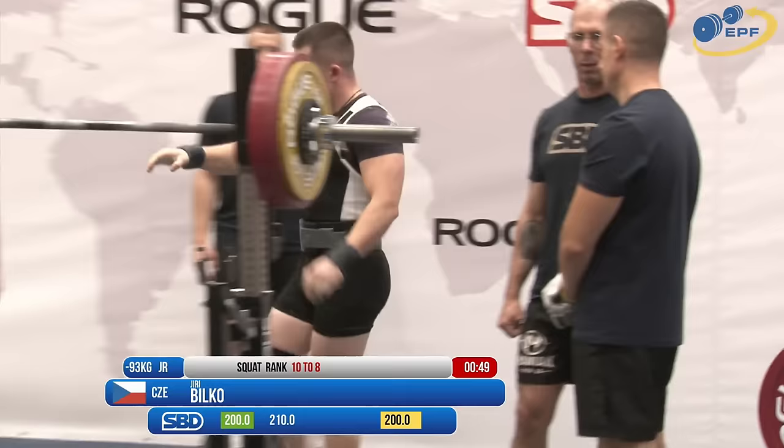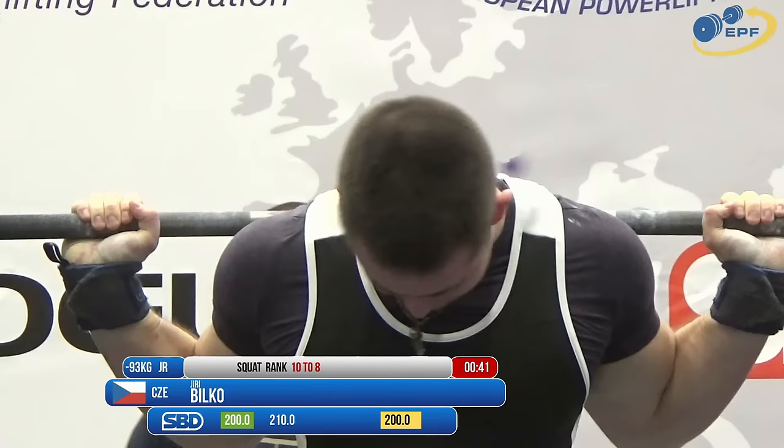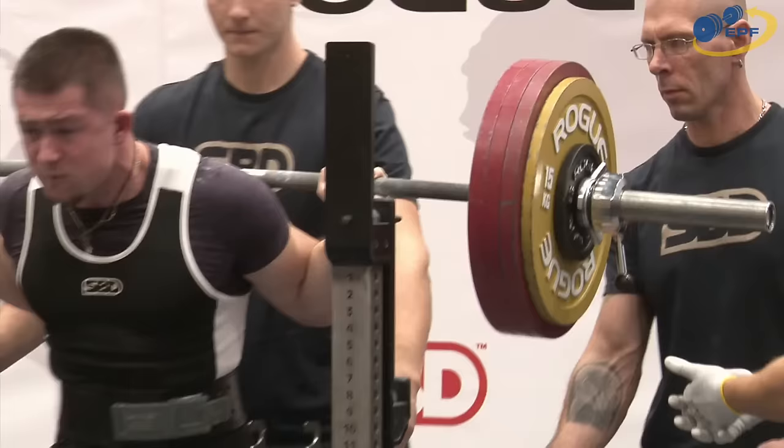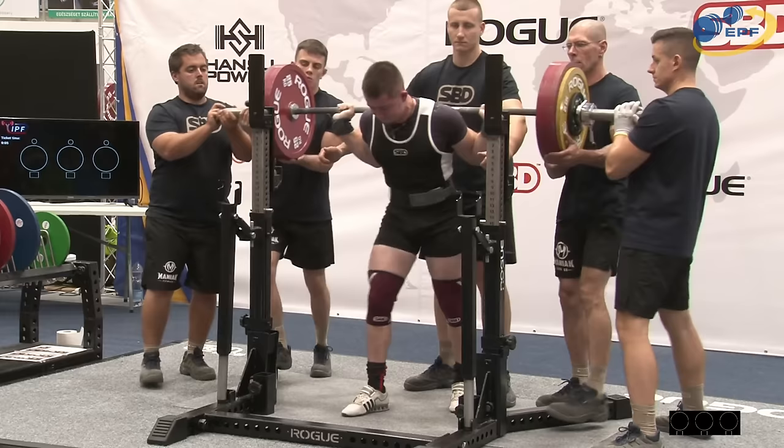Kilos for Yuri Bilko of Czechia, and he is not wasting one second. Gets straight onto the platform and under the bar. And still moving really well for him. Three white lights, a good lift.